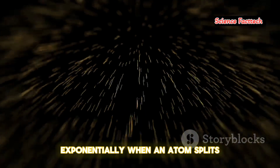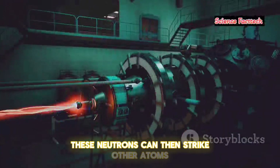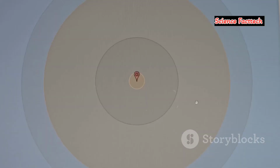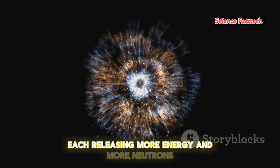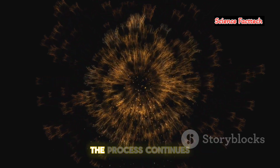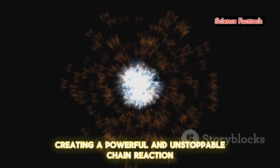When an atom splits, it releases neutrons, which are subatomic particles with no electric charge. These neutrons can then strike other atoms, causing them to split as well, perpetuating the cycle. This sets off a cascade of fission events, each releasing more energy and more neutrons, leading to an exponential growth in the reaction. The process continues, creating a powerful and unstoppable chain reaction.